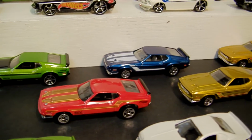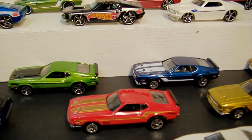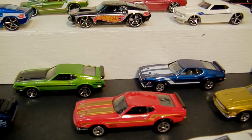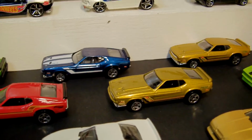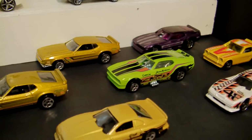Awesome, awesome car also. These came in a variety of engines. Best one obviously being the big old 7-point liter 429, which is amazing. And at that time, it was putting out 450 horsepower, so that's crazy. So even back then, that's a lot of horses.